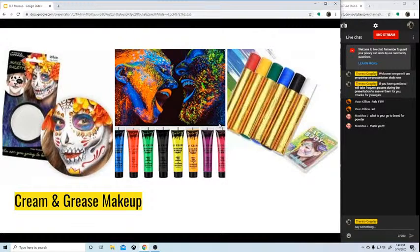All right, now there's cream and grease makeup. This is commonly seen during Halloween. You'll find it in dollar stores and thrift stores and grocery stores. You will basically find it anywhere, anywhere that the light touches, this makeup can be found.